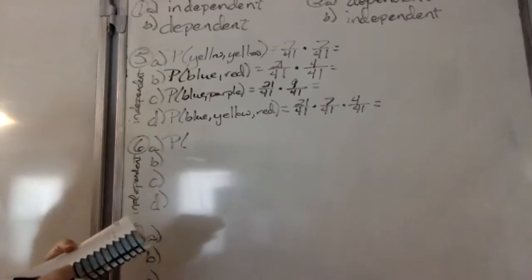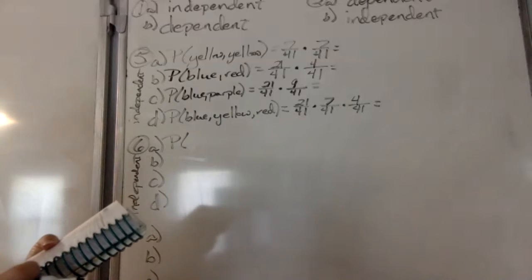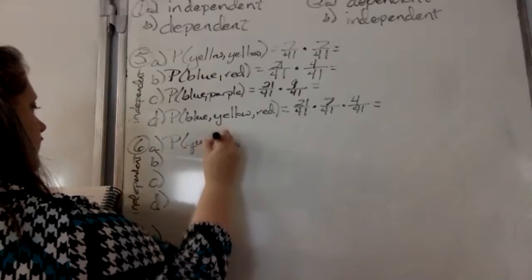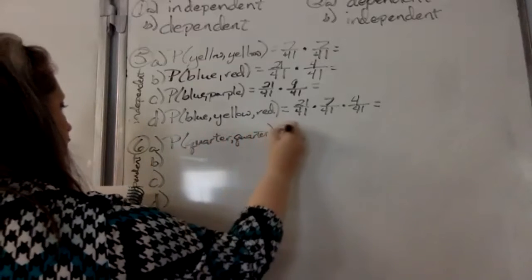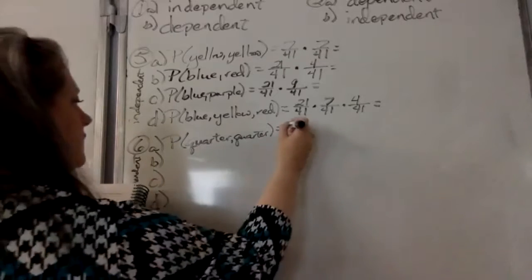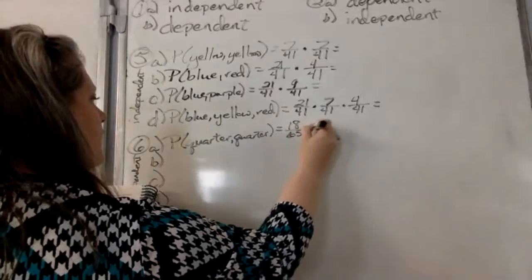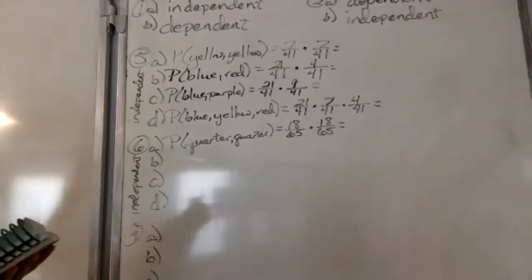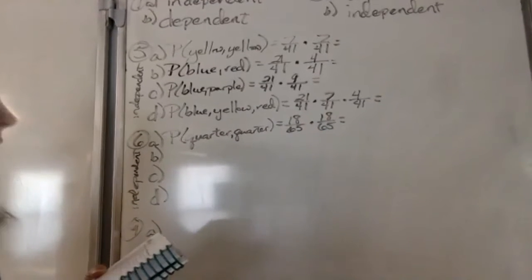There's 65 total. Okay, so for part A, she picks a quarter, puts it back, picks another quarter. So probability of a quarter and a quarter. Okay, there are 18 quarters. So I have 18 over 65 times 18 over 65. Because since I put the first quarter back in before I draw again, I still have 18 to choose from.